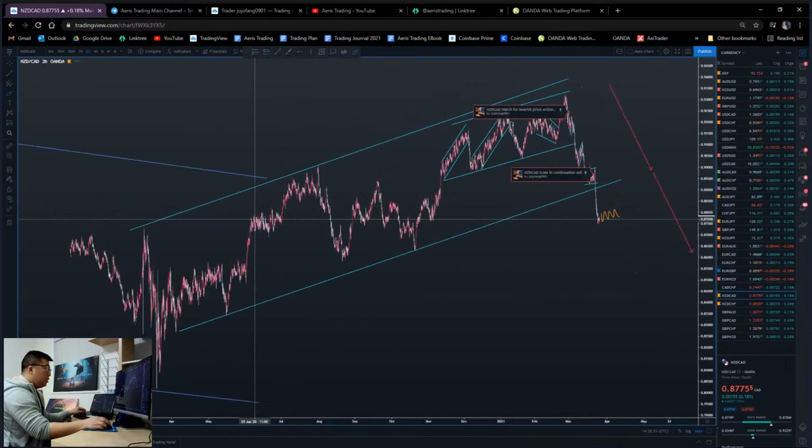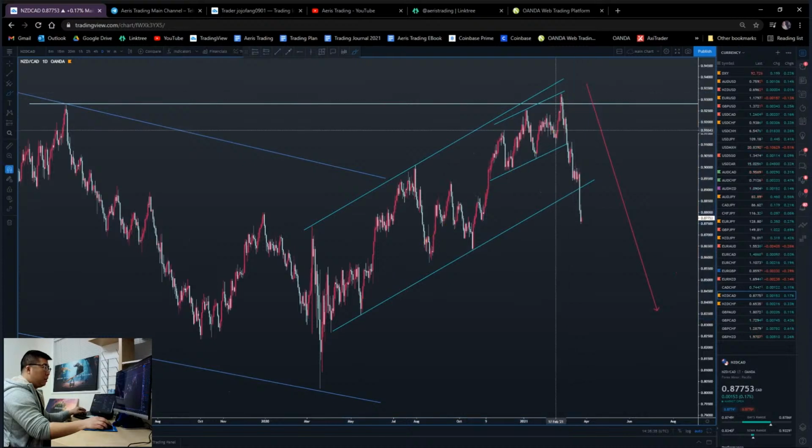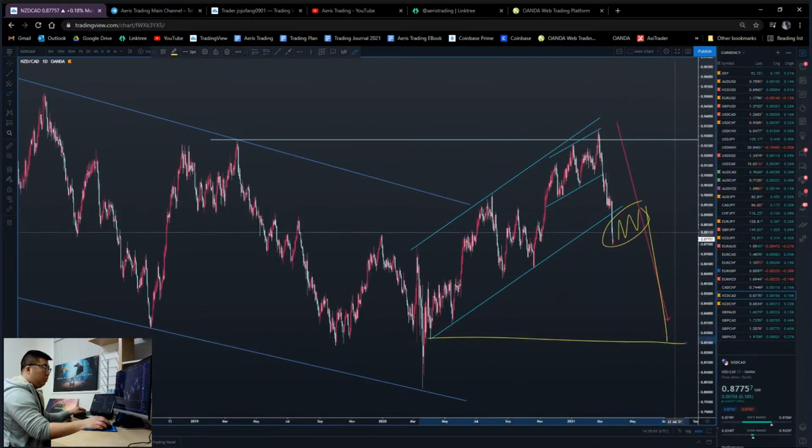You just have to see what the structure is doing higher time frame wise. We have this higher time frame ascending channel, lower time frame ascending channel, double top here, which is the previous double top, previous M style pattern. This is likely to just continue. We might see a deeper correction, which is nice, but we're likely to see continuation, in my opinion. There's also a head and shoulders here as well.